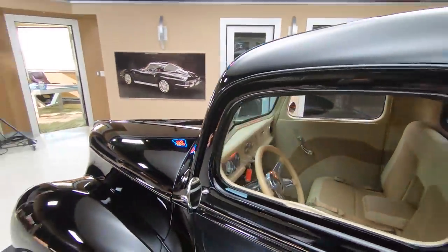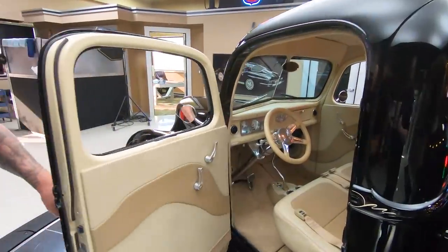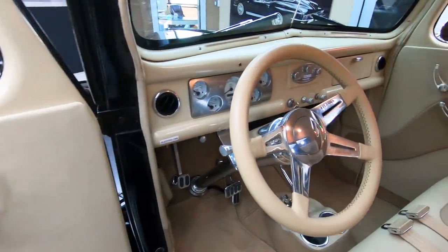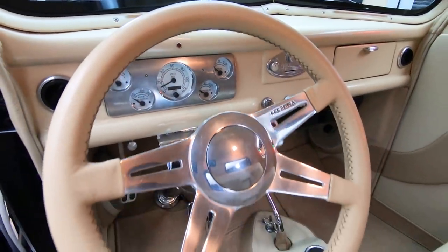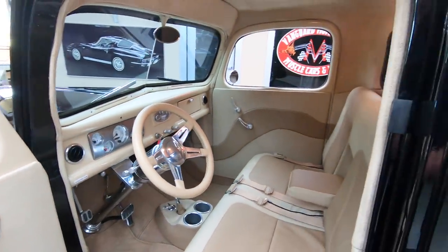Now, we got beautiful interior, and one of the coolest things they did, they left the door handles on so you can open the door. Look inside here, she's beautiful. We got great looking door panels, everything in here's custom also. It's got a beautiful tilt column, beautiful aftermarket gauges, vintage air, great looking job on the interior. She is a beauty.